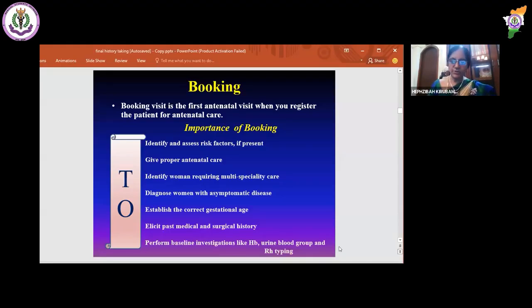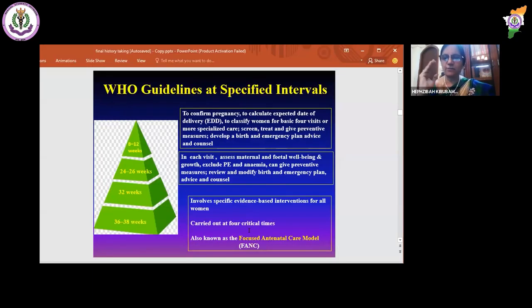The WHO says that at specific intervals the booking should be there. At least 4 visits. Between 8 to 12 weeks there must be 1 visit, 24 to 26 weeks another visit, 32 weeks, and another between 32 to 38 weeks. Why should we have at least a minimum of 4 visits?